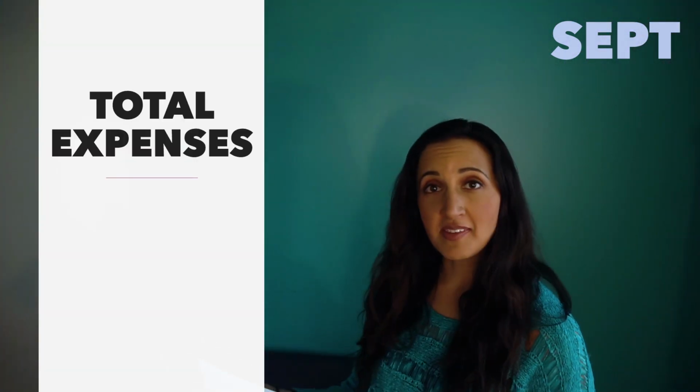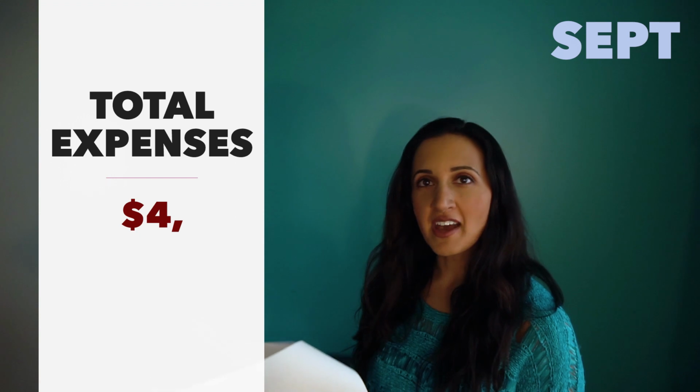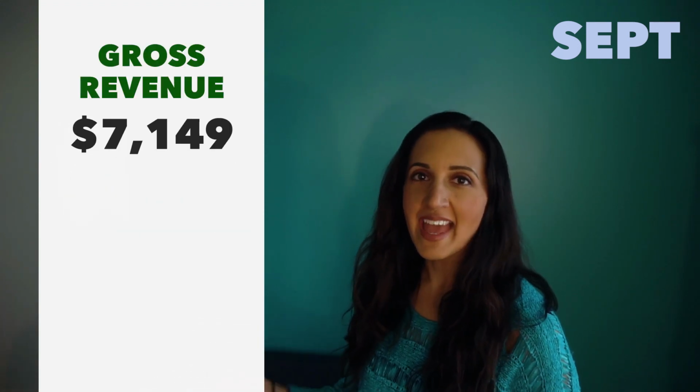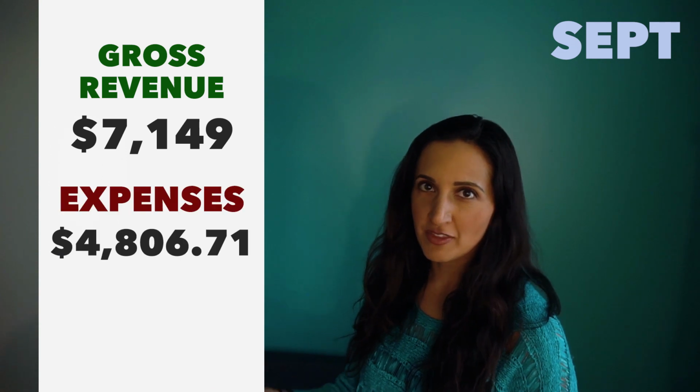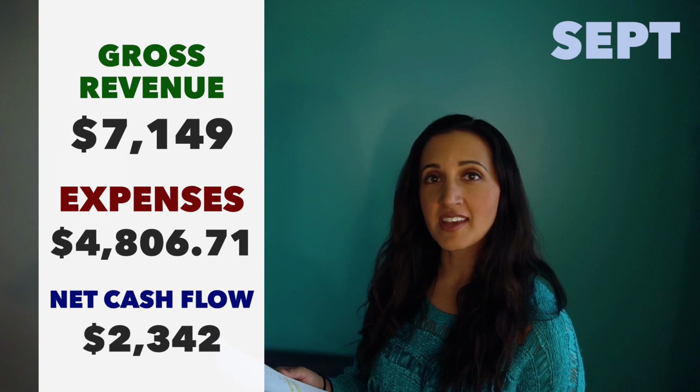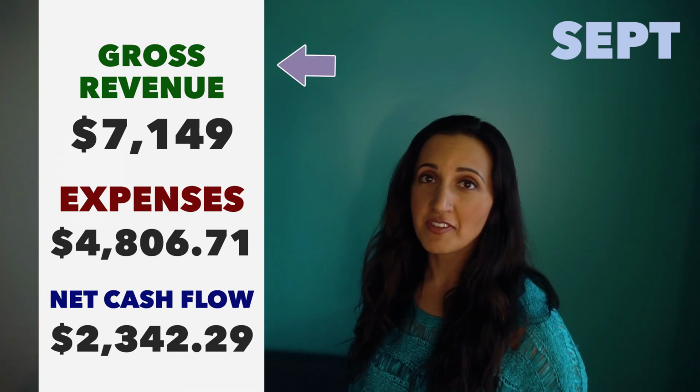So anyway, total expenses in the month of September came to $4,806.71, which means the net cash flow that we collected in the month of September came to $2,342.29. By the way, where all of this is coming from is I just printed out all of the statements from my bookkeeping software, and that's what I'm reading out loud. Yeah, it's very high tech around here.